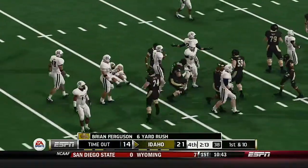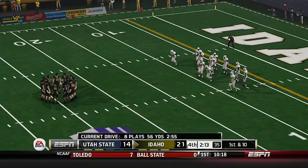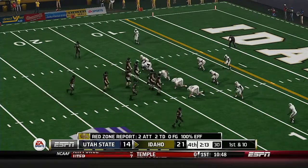Yardage on that run. They'll get a first down there on the play with the run from the tailback. I don't think there's a coach in the world who wouldn't be happy with getting 5 yards a carry. It's the ninth play of the drive.